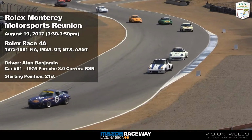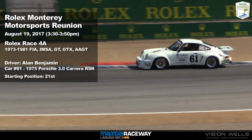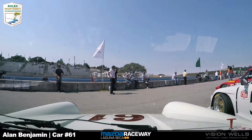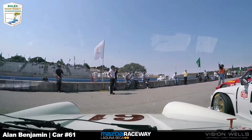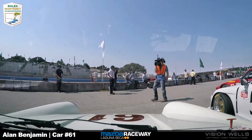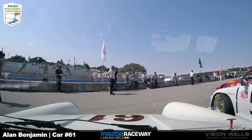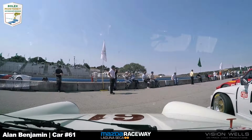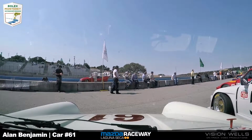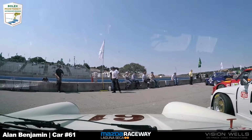Starting 21st, number 61, Alan Benjamin, Bolton, Colorado, 75 Porsche 3.0 Carrera RSR. Okay, now Group 4A, 1973 to 81 FIA IMSA, GT, GTX, and AAGT cars. On the grid, on the pole, number 0, Cooper McNeil, Hinsdale, Illinois, 1980 Porsche 935. Second, 28, that's Gunnar Jeanette, Sandy, Utah, and a 77 Porsche 934.5.